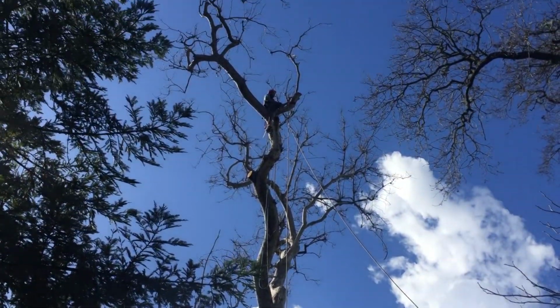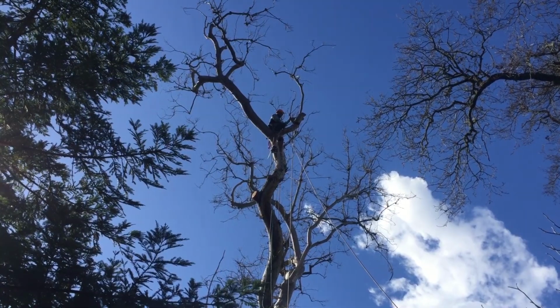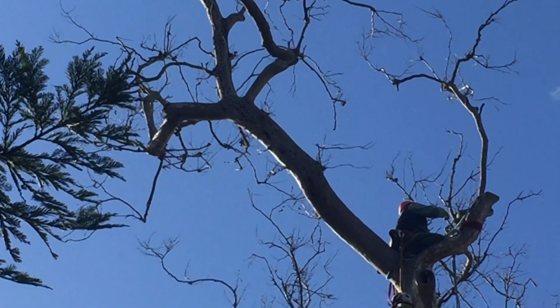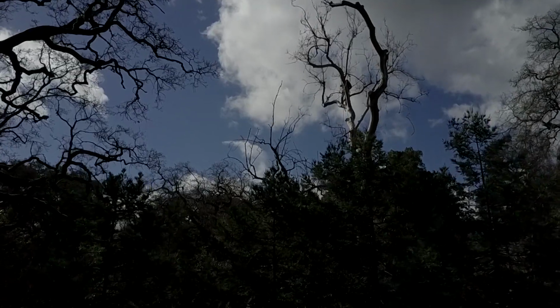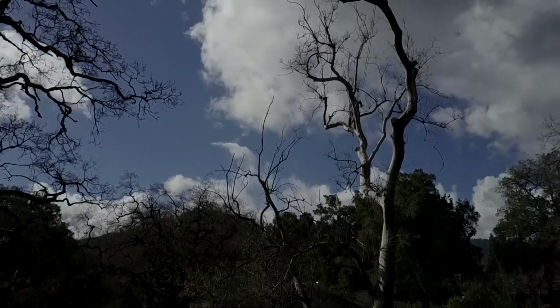We had this large sycamore tree, Platanus racemosa. That's the California native plane tree. Now, if you're from England, you hear the word sycamore, you're thinking about a maple, but out here in the States, we refer to sycamore as a plane tree. This is a native tree here, and unfortunately, this tree's got a lot of problems.